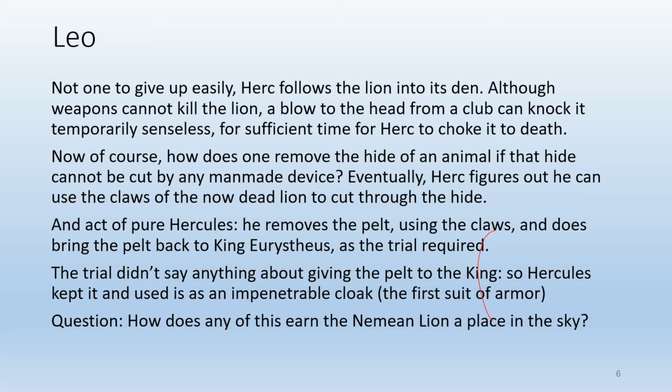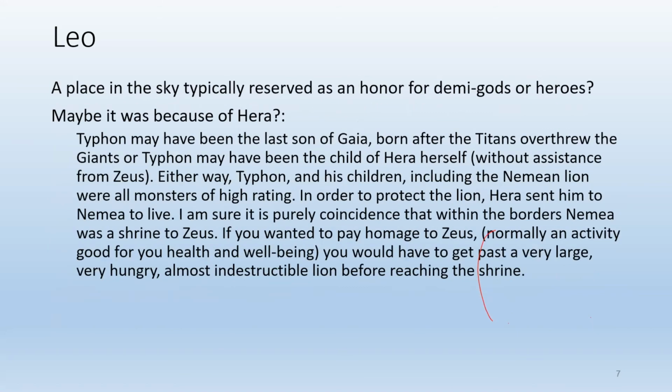Okay, so the lion itself is not good. I mean, the reason they wanted Hercules to kill the lion was because the lion was terrorizing the king's country. He was killing people. He was eating all the crops, destroying the farmland. So, typically that's not the type of character or personage or animal that gets a place of honor in the sky. So why do we end up with Leo the lion in the sky, other than as a way to tell us a little bit about the lore of Hercules?